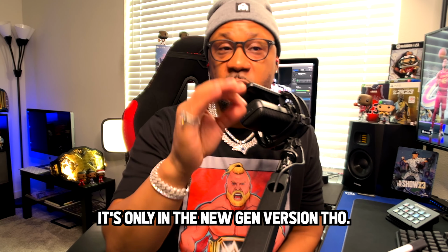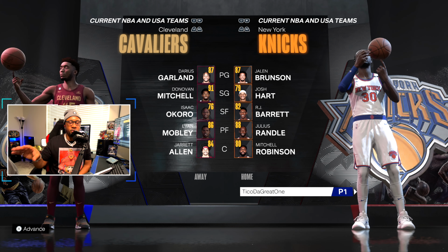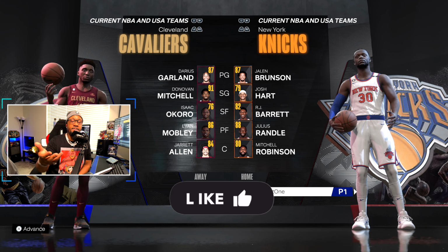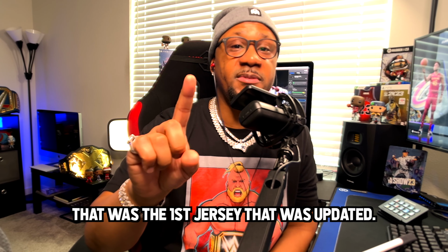It's only in the new gen version though. It is not in the current gen or older gen version of 2K23. It may come over in a server update within the coming days, so we're going to keep an eye out for that, and I'll be back with an update to let you guys know. That was the first jersey that was updated.